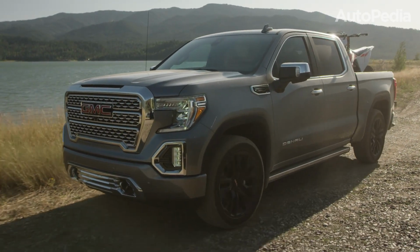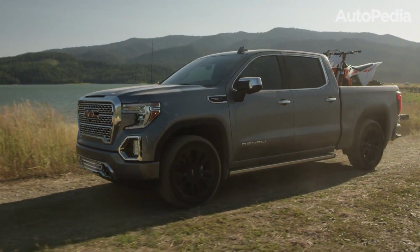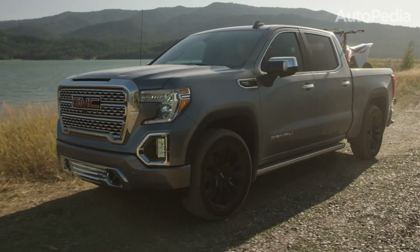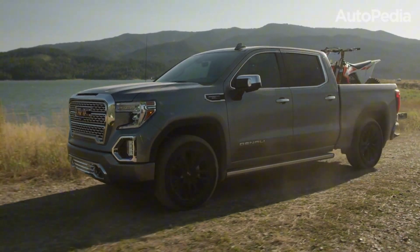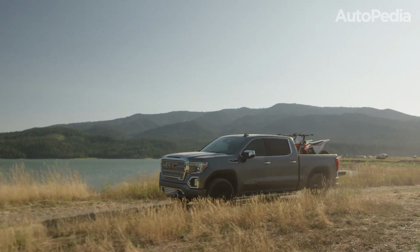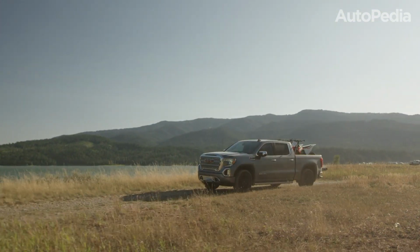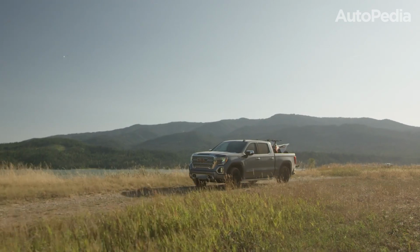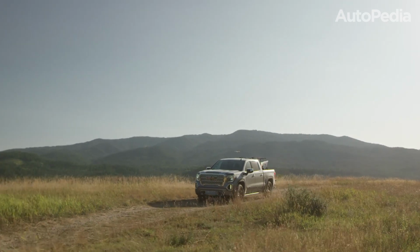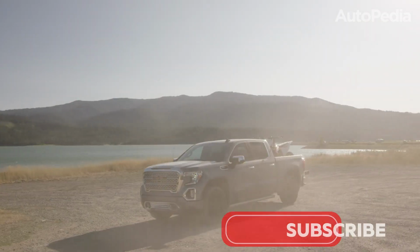Moving on to GMC, we have two heavy hitters: the 2024 GMC Sierra 1500 and the 2025 GMC Canyon. The Sierra 1500 is a full-size truck designed for heavy-duty tasks, measuring a commanding 233 inches in length, 81 inches in width, and 78 inches in height. It has a towing capacity of 13,200 pounds when equipped with the powerful 6.2-liter V8 engine and a payload capacity of 2,180 pounds. Its 62.9 cubic feet bed provides ample space for large cargo loads.